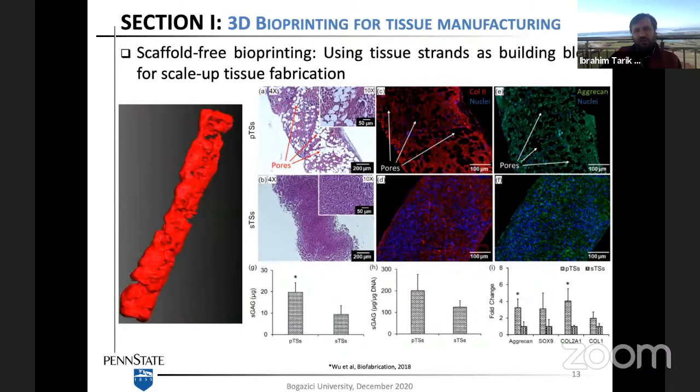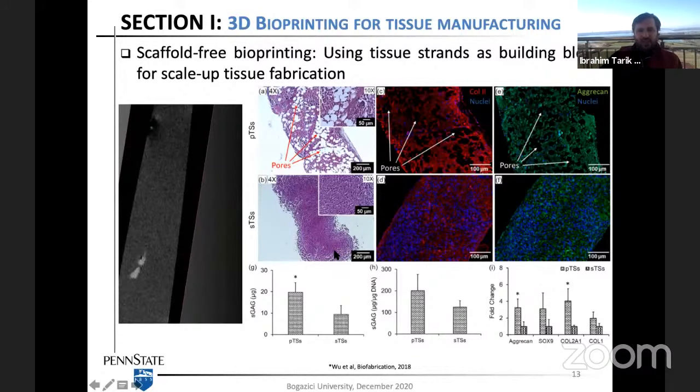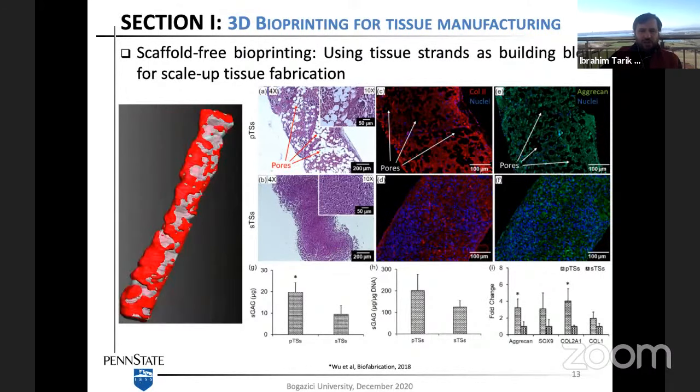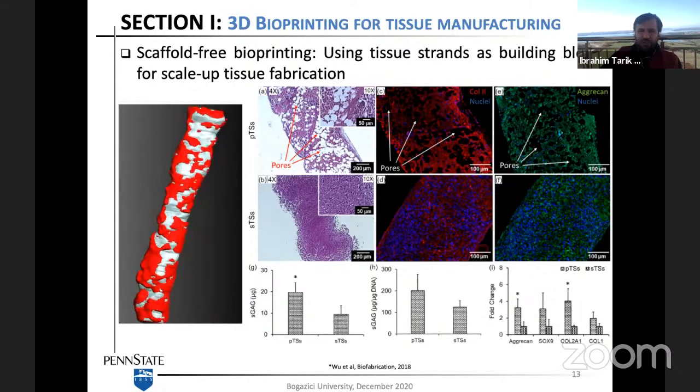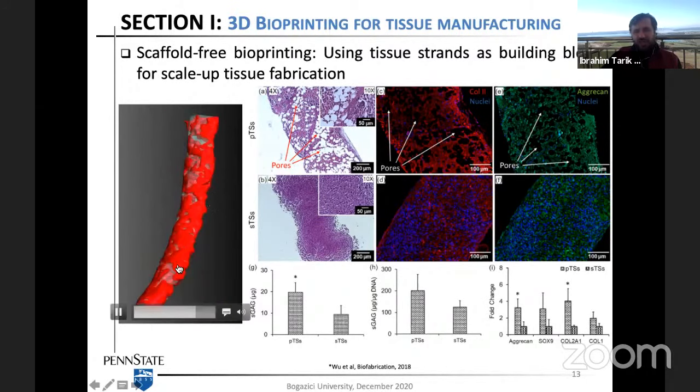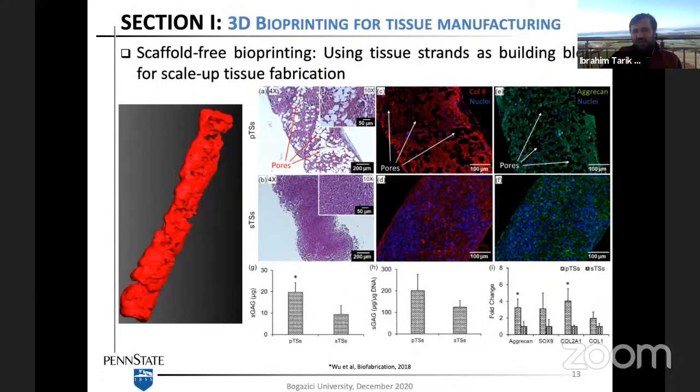In this regard, we introduced a concept where we generated micropores inside these tissue strands. As you can see in the MRI image, you can see the pores. With the induction of pores, we were able to get better cell viability. We then differentiated the cells. We actually used adipose-derived stem cells here. Then we induced the osteogenic and chondrogenic differentiation of these tissues. So we make cartilage and bone out of the fat cells we obtain from clinics, from liposuction surgery. With the induction of these pores, we better differentiate these strands into cartilage and bone strands.